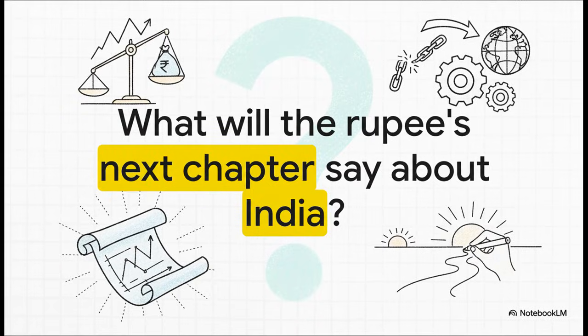At the end of the day, a currency is so much more than just an exchange rate. It's a mirror. It reflects a nation's journey, its challenges, its ambitions, its vulnerabilities. And so the real question we're left with is, what story is the rupee going to tell about India in the decades to come?